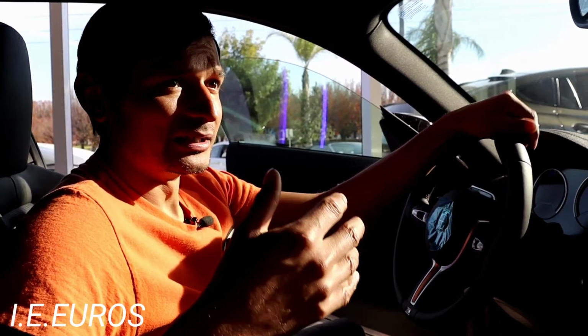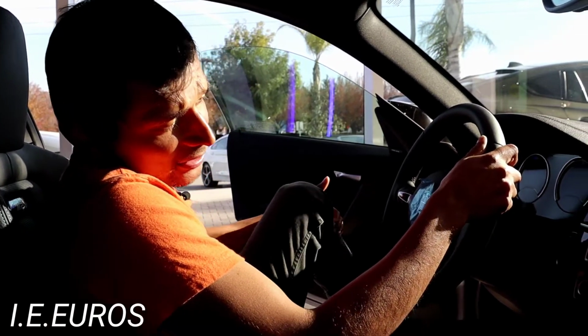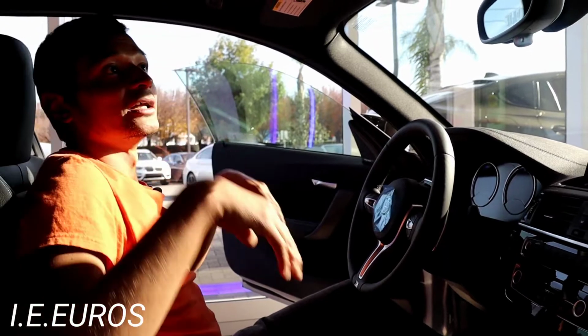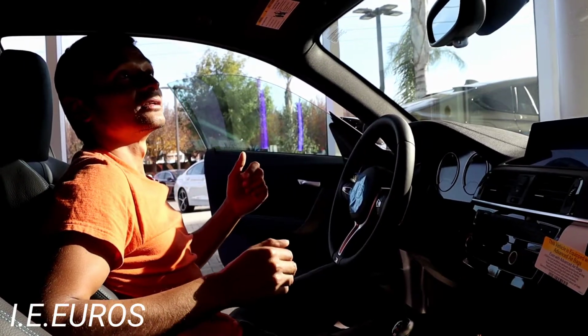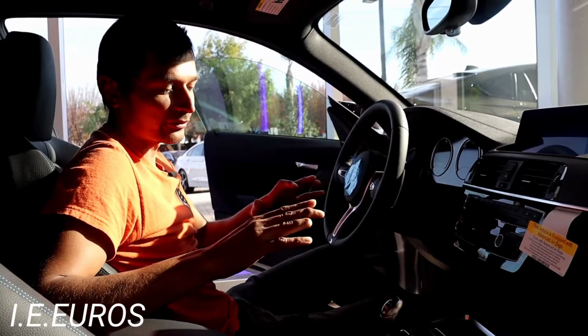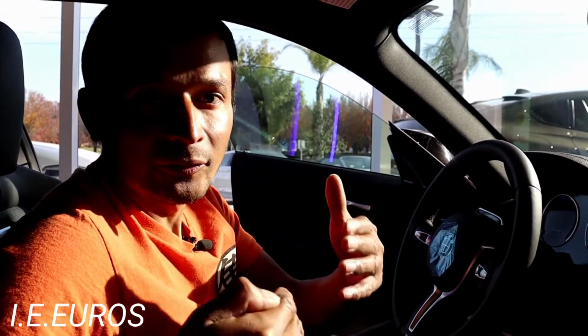But knowing that this car is small, you can actually sit very comfortably in here. See, I have a lot of headroom, and I am not super tall. I am 5'10", and I still have so much room, so that means that if you're taller than me, you can fit perfectly and you can actually move the seat and have more room.